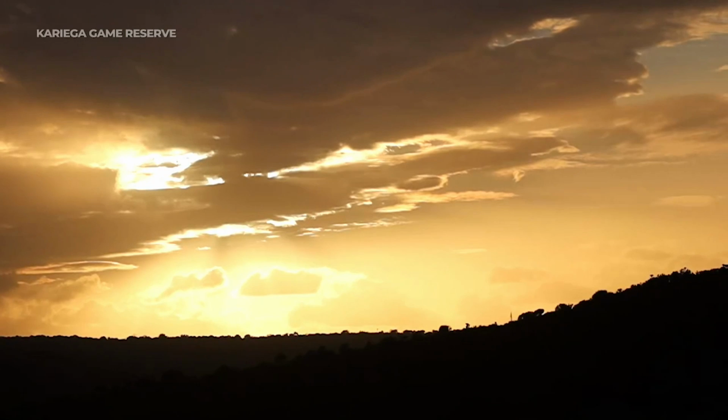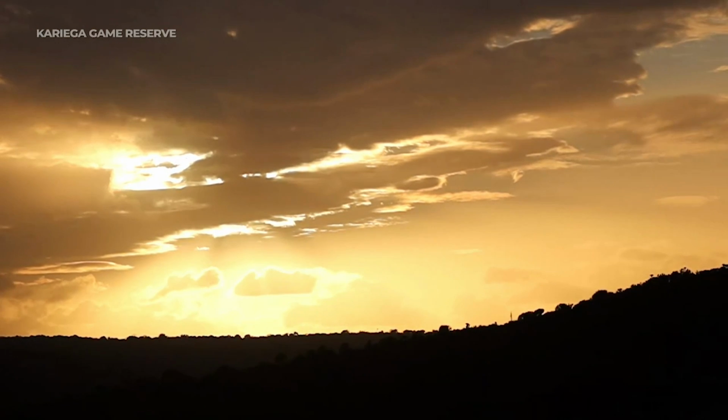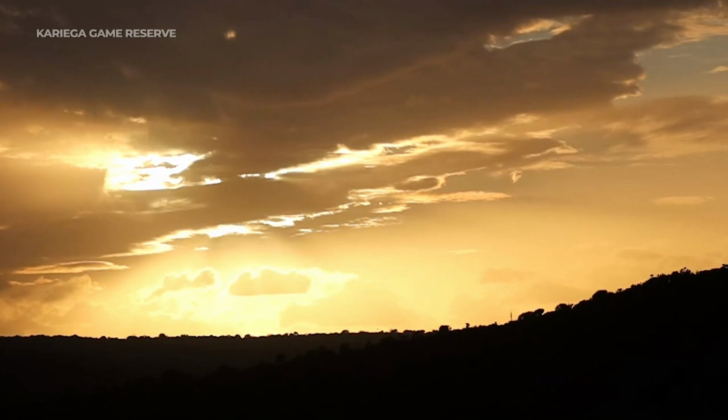Nothing quite like an African sunrise. A little bit chilly out this morning. I've got my little flask with a bit of coffee in there, watching the sun come up. Nothing better.